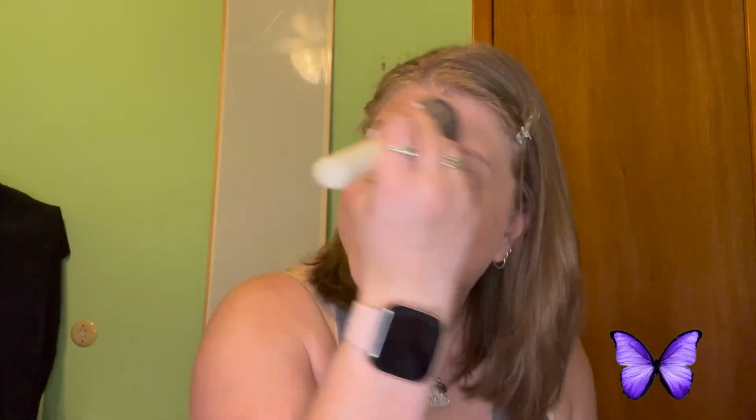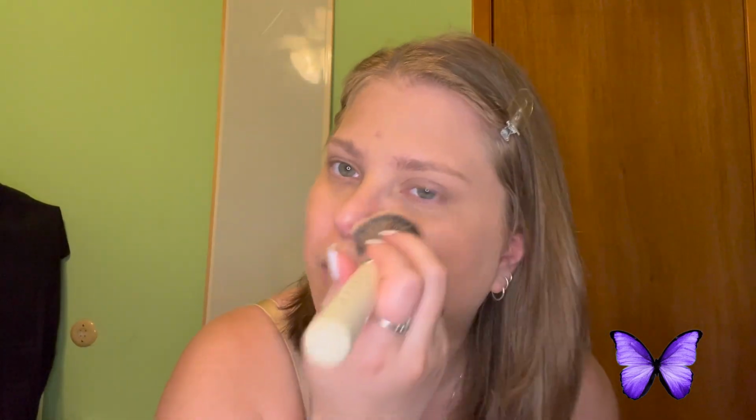Guys, I actually got color at a beach. It's not like a sandy beach. It was a rocky beach, but still a beach nonetheless. So I got color in Ireland. It's kind of like my Delaware story. It blends in really nicely.